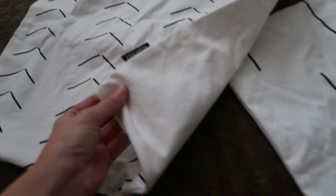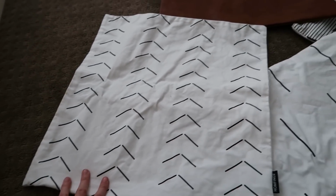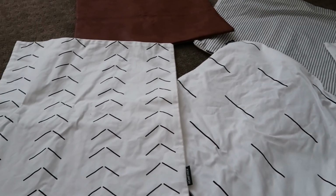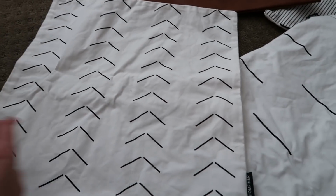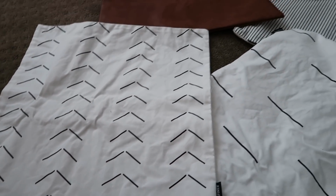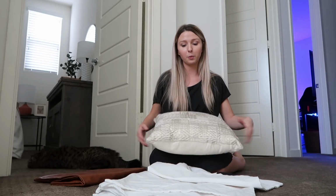These are also, I think, 18 inches by 18 inches. So they're pretty universal. I can fit a lot of the pillows that I already have on the couch inside of here, so I don't have to buy all new ones. I can just re-suit them up. So I'll show you guys how easy this is to get a brand new look.